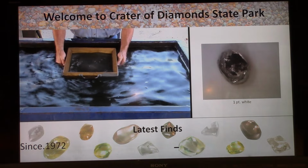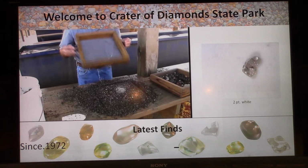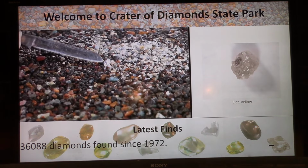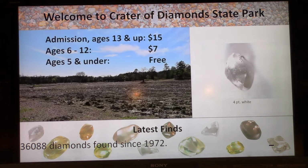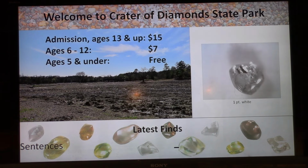Thank you for joining me here today at Southwest Arkansas's famous Crater of Diamonds State Park. We're going to find out what the diamonds look like that have been found here recently, what size they are, what color they are. They have white or clear, yellow and brown diamonds here. Admission is just $15 for ages 13 and up. Children 12 and under are less or free.